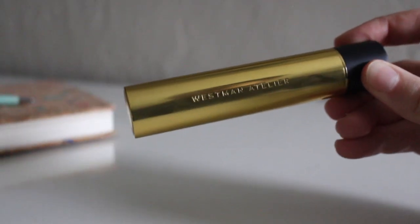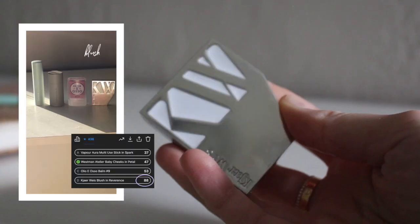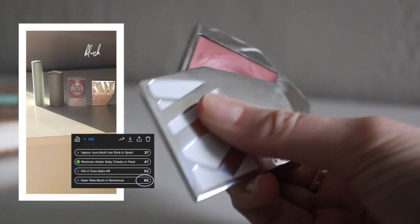I'm just gonna take mascara and apply a lot of it. And now just taking whatever is left over on this brush and sort of connecting my upper and lower lash line. Now moving back onto our face, the blush that you guys chose was the Kjaer Weis blush in Reverence.